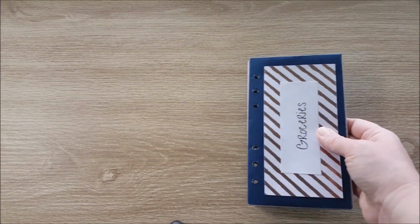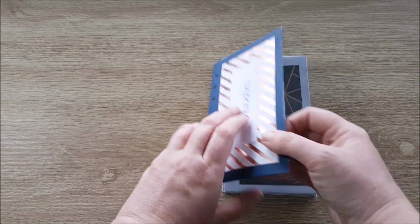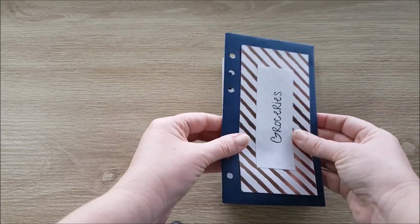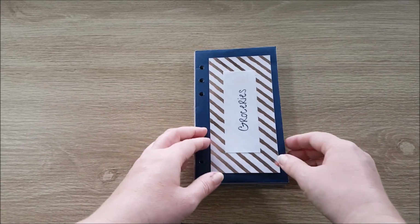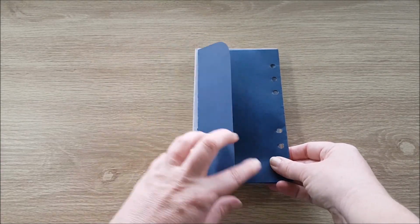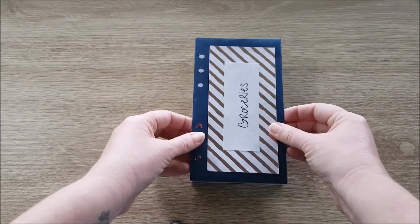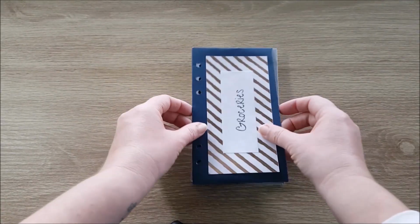The first set of cash envelopes I made were a top open set of envelopes. These ones are a side. Haven't decided which ones I like better yet, but if you go and check out that video, you can see what the other ones looked like. And these ones are simply glued along the top, and the side flap is left open. So basically exactly the same design, just glued in different spots.